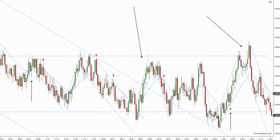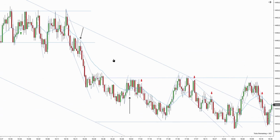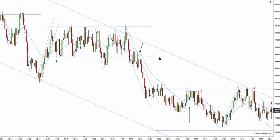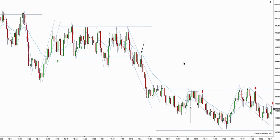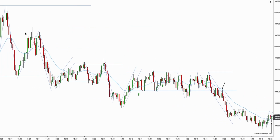And I want to briefly talk about this setup because I got a question. Why is it safe to take this reversal pattern and not safe to take this reversal pattern? Because they look very similar. And the reason is quite simple. If I take a look at this structure and this pattern, from this point on, this is a downtrend.